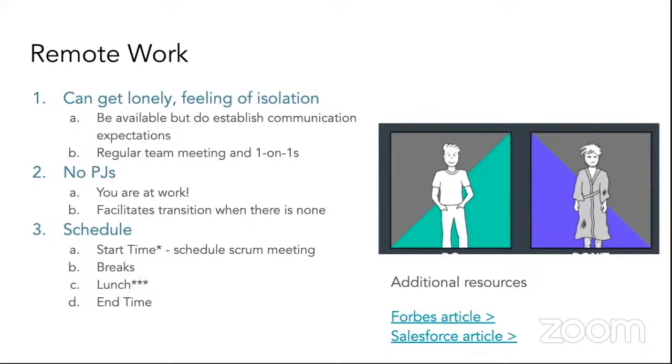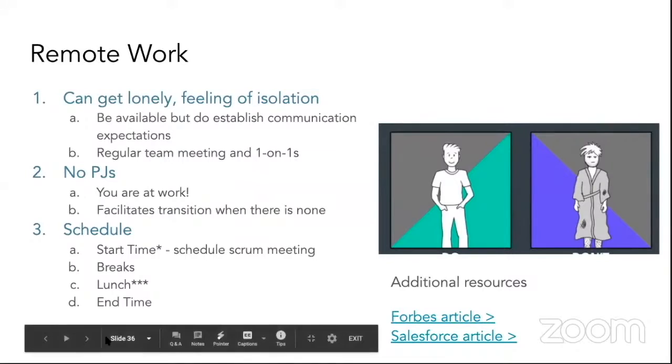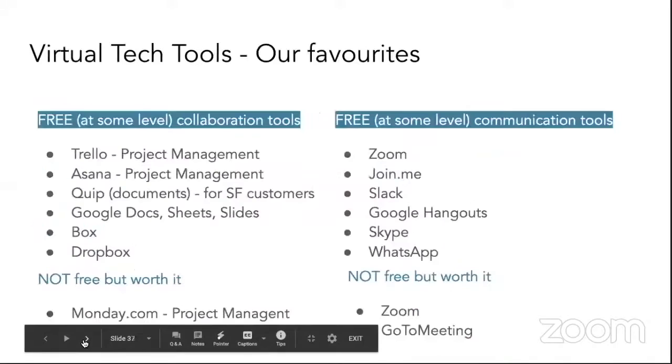There are tons of resources available online. There's a great Forbes article talking about remote work. Salesforce, on Trailhead, has a great article on how to manage remote teams. And within that trail, there are so many other additional resources on tools and best practices. So if you really want to educate yourself and see what can work and what cannot work, it's a great resource that I recommend. I went through the whole trail yesterday, and it's pretty good. So those are my tips on remote work.